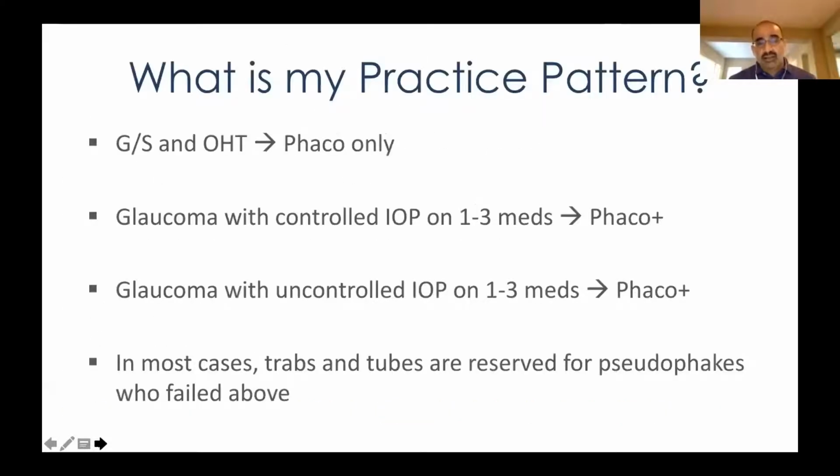So what is my practice pattern? In glaucoma suspects and ocular hypertensives, I choose to do Phaco alone when they have a visually significant cataract. In glaucoma with controlled IOP and 1 to 3 medications, I typically do a Phaco plus, with the main goal of getting the patient off of 1 or more of their medications. Glaucoma with uncontrolled IOP on 1 to 3 meds, I still go for Phaco plus. I try to do a minimally invasive procedure combined with Phaco in order to avoid the trabs and tubes that have a higher rate of complications.